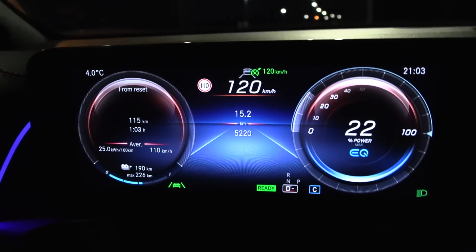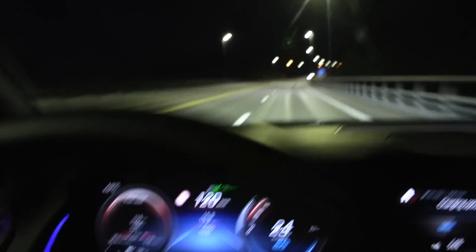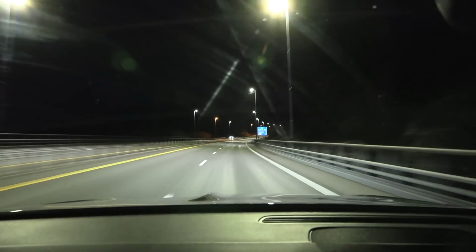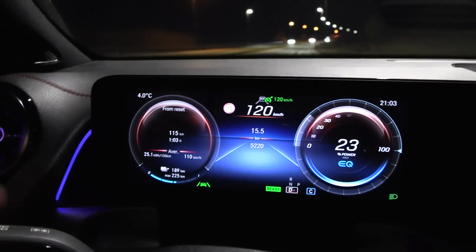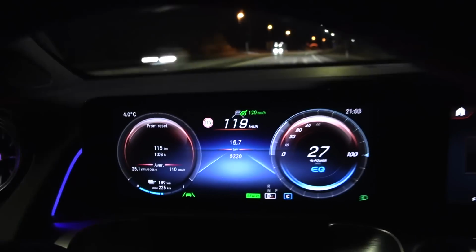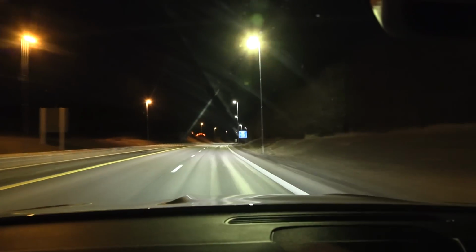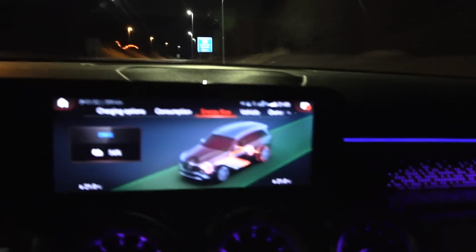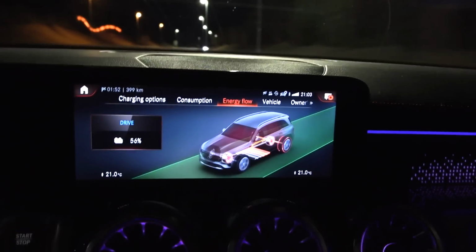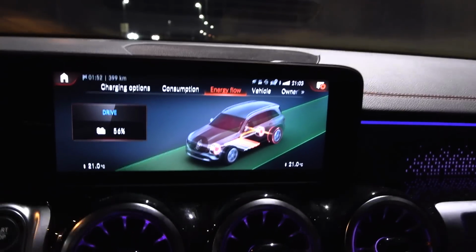So consumption right now is 250 watt-hour per kilometer. I also estimate that in order to reach Spekerød directly, I need this one to be lower than 248, roughly 245 watt-hour per kilometer. So yes, most likely we'll not be able to reach Spekerød. So we have to stop before that one. And I think the car wants me to stop at Hobby. So I'm already down to 56% over here. Oh boy.